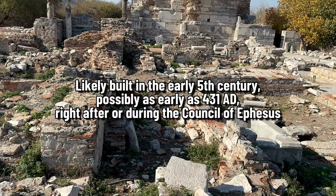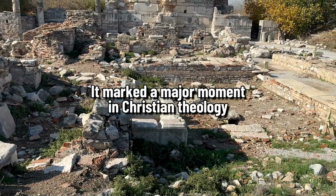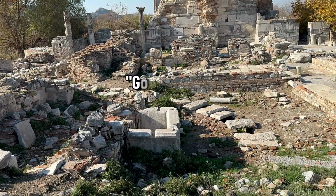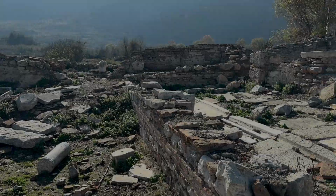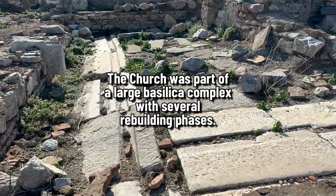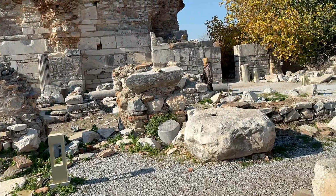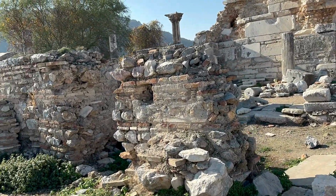It would have been a while. But this is just a lot of excavation. Again, how much energy and time does it take to do this? Going into the Church of Mary, this looks like a wall that fell down. And then these would have been hallways, rooms.